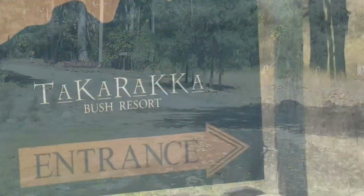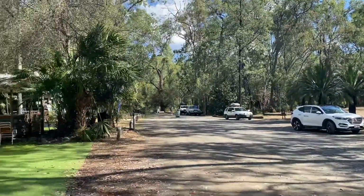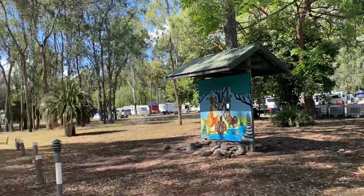There's Takarakka. There's the Dookie setting up over there. Here's the bush bar, open tonight apparently. And here's a nice campground.